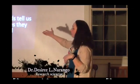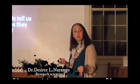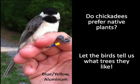So this is blue yellow, he's my favorite. I knew that he was paired to a female that had pink. I knew that he was having young and he had 6 babies, and then I can follow him around the neighborhood and see just what kind of plants that he's choosing.